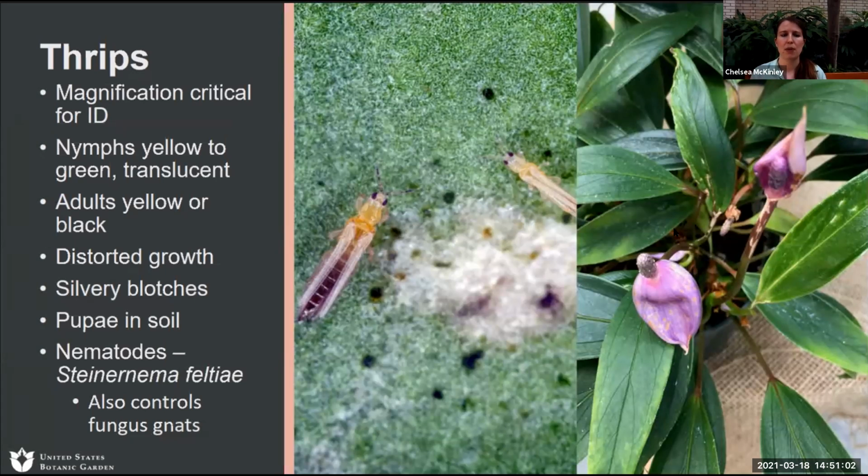You can also buy in predatory nematodes. So there's this particular species, Steinernema feltiae. It's written on the slide there if you want to write that down. And these will hang out in the soil and then attack thrips pupa as well as attacking fungus gnat larvae. So if you have fungus gnats, these can be really great to help control those.